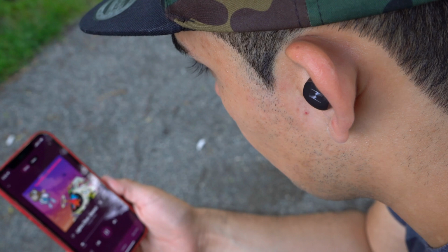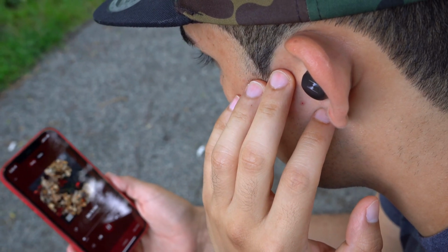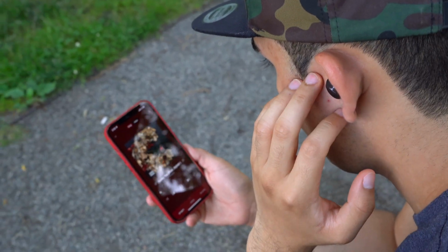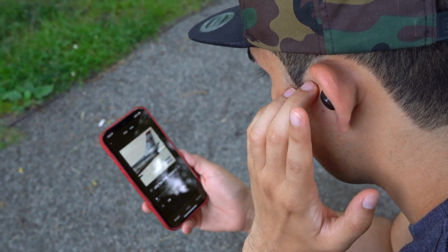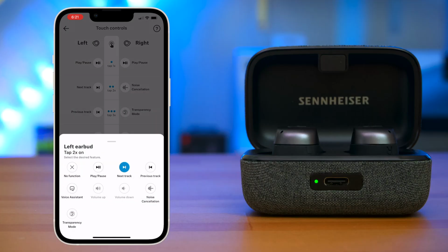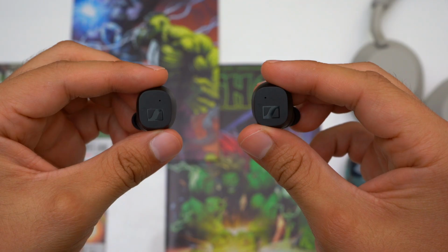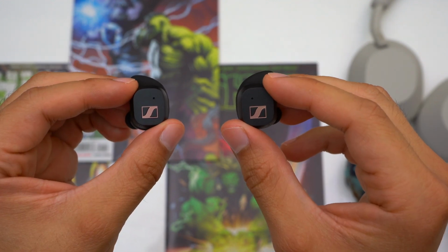Now, when it comes to the controls on these earbuds, all of these earbuds are using touchpads, and they're all strictly tap-based, as in there are no swiping gestures here. Now, all of these touchpads are very accurate and they're easy enough to use. And through Sennheiser's app, you can customize the layout of these touchpads to your liking. But the important thing here is that you can control your music and adjust the volume of your music all from the earbuds themselves.